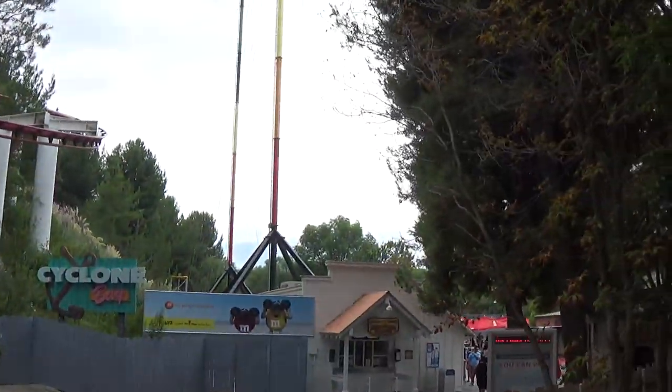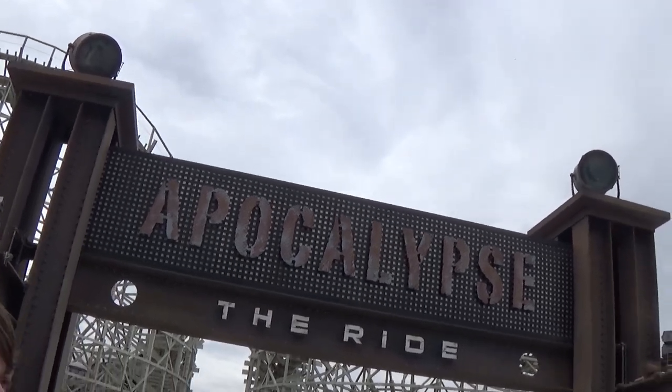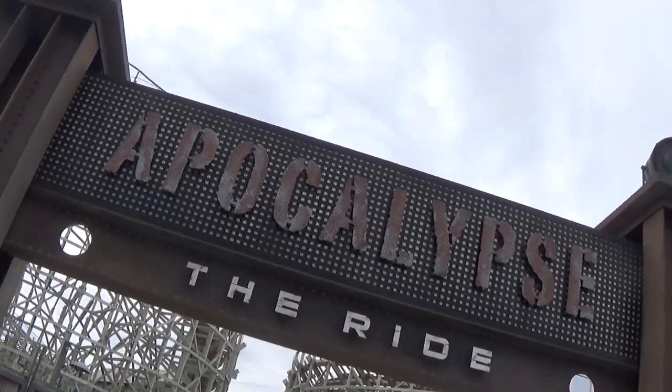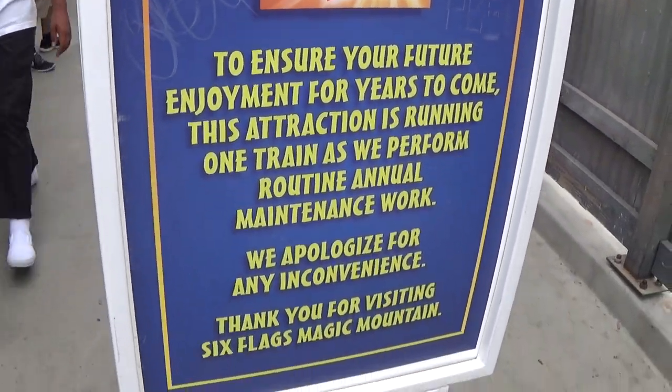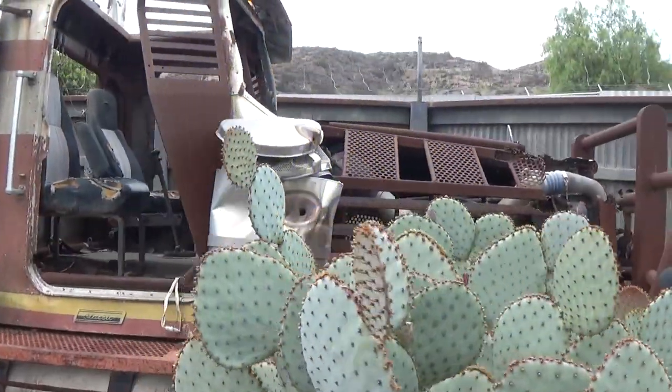Not really done many woodies yet on this trip, but Belmont Woody was great last night. Check out the vlog from Belmont. We've had a lot of woodies now, haven't we? Yeah, Belmont was great. Let's go and have a look at this. Look at the beauty of it, it really is.